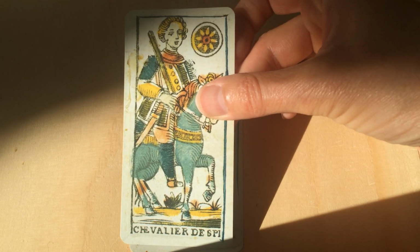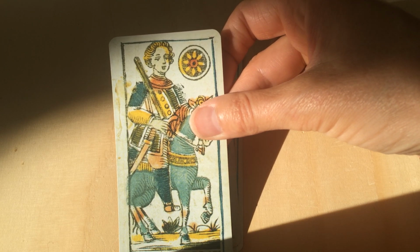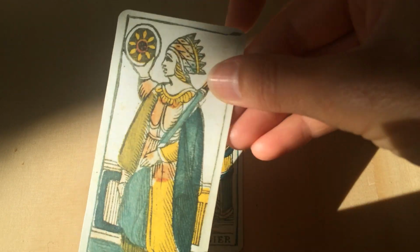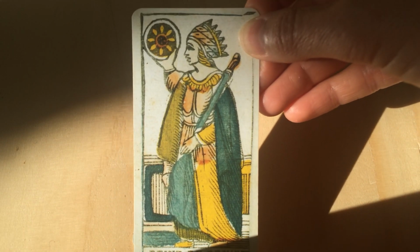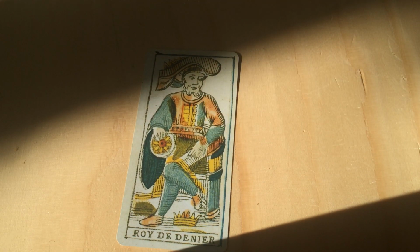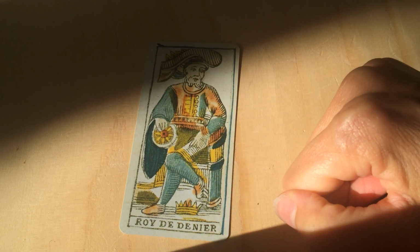So yeah, I was a bit confused when I opened the deck at first. I thought they'd given me 2 strange knights of the same suit. Here we have, oh God, this is so dark. And finally, King of Pentacles with his crown down here.